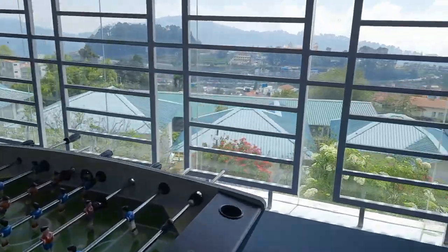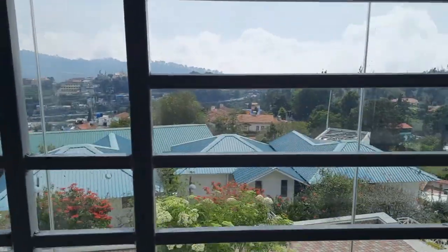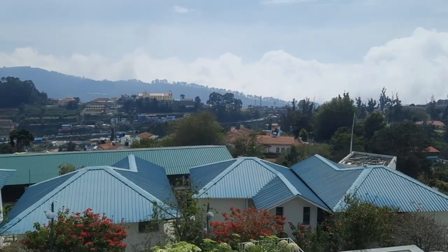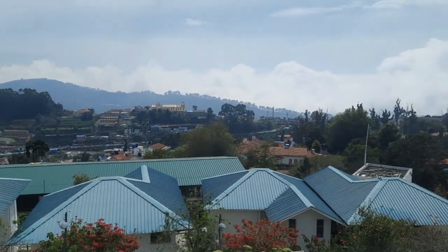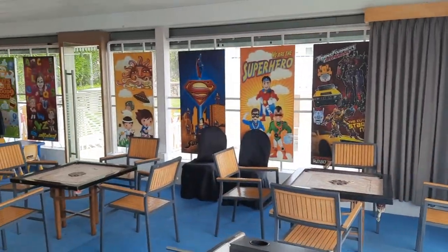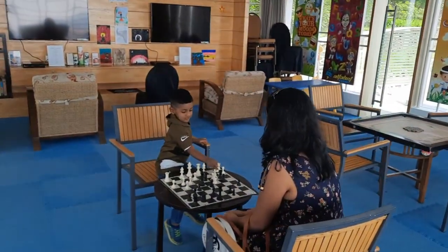There's no one around. We have come a bit early. Look at this view. Very nice view from the resort. So where are you at, guys? Come to Le Poshe, Kodaikanal.